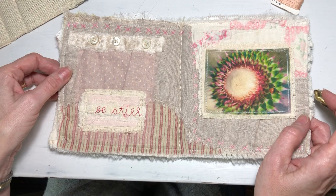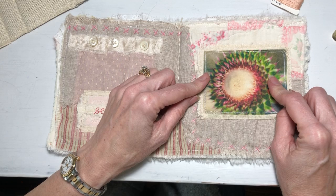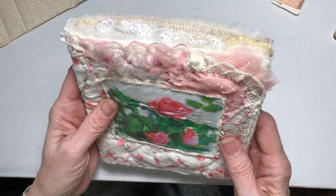So then I went back and watched the video again, and I realized that she says, be very careful not to get the gel medium on top of your photo. I'm like, I didn't even pay attention. I see something and I want to make it, you know. Anyway, here's what I ended up with.